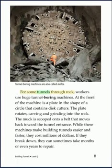For some tunnels through rock, workers use huge tunnel boring machines. At the front of the machine is a plate in the shape of a circle that contains disc cutters. The plate rotates, carving and grinding into the rock. The muck is scooped onto a belt that moves back toward the tunnel entrance. While these machines make building tunnels easier and faster, they cost millions of dollars. If they break down, they can sometimes take months or even years to repair.